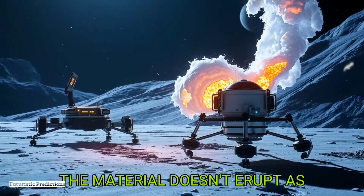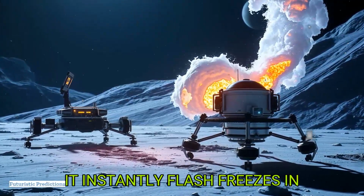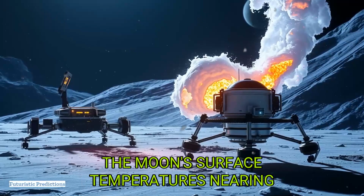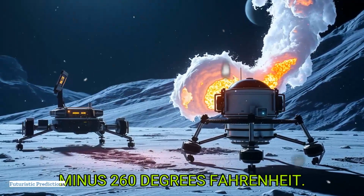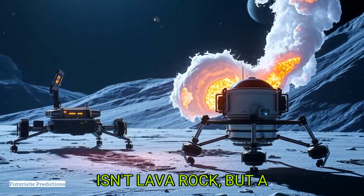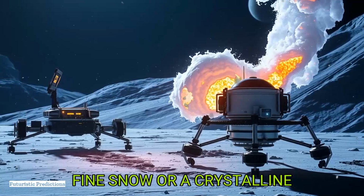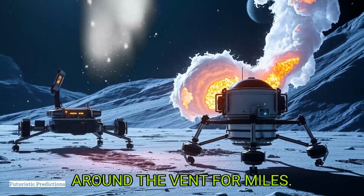The material doesn't erupt as a scorching liquid. It instantly flash freezes in the vacuum of space and the Moon's surface temperatures nearing -260 degrees Fahrenheit. What lands on the surface isn't lava rock, but a fine snow or a crystalline frost, potentially coating the landscape around the vent for miles.